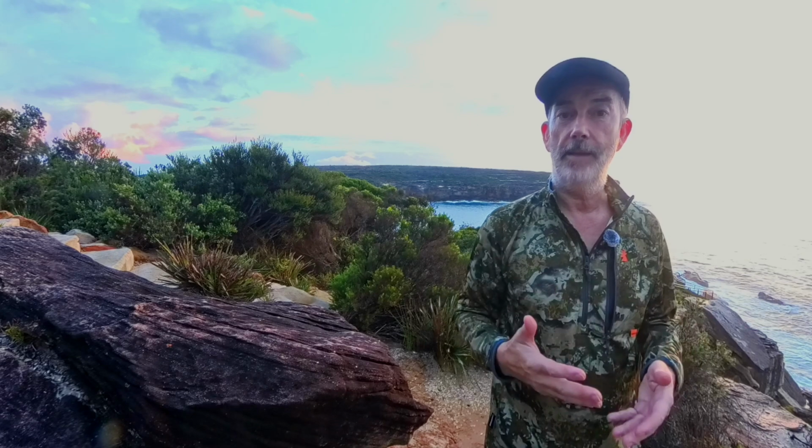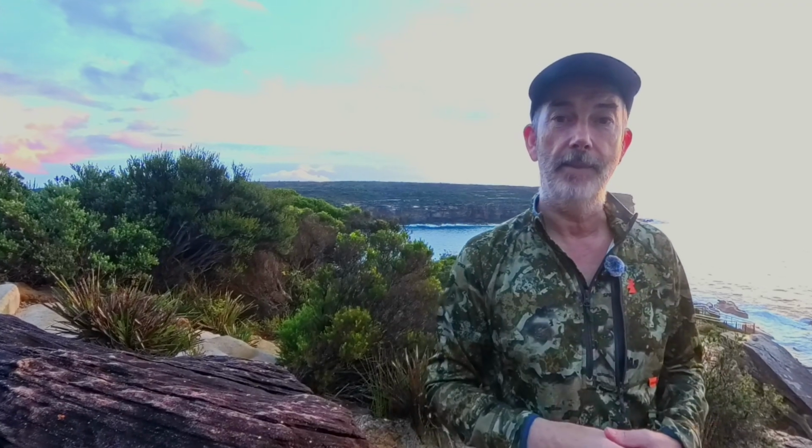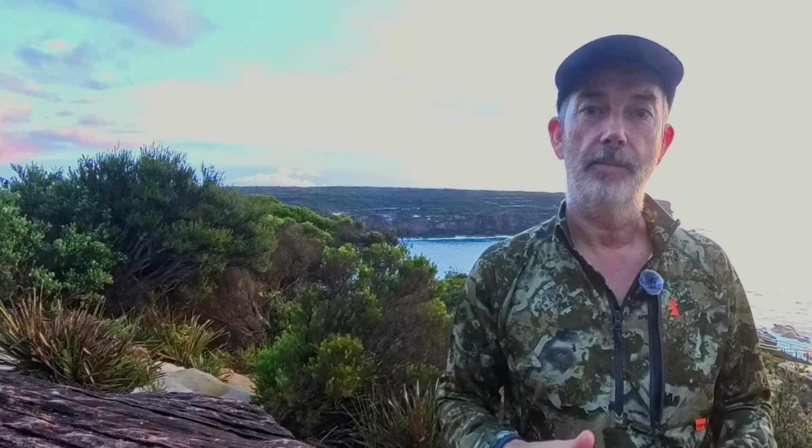It has a variety of habitats, like the sea cliffs that you can see behind me, but also the woodland inland and moorland, which is over here to the south. So these different habitats support a whole range of different kinds of birds.